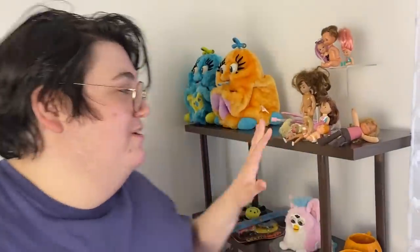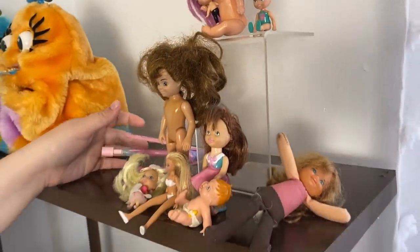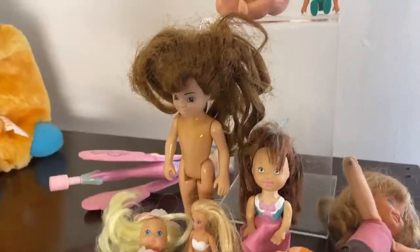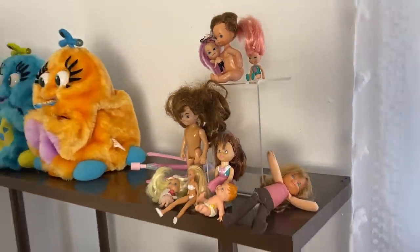And so over here, Laura, if you want to come on over here. Thank you. These were all the little dolls that were in that bag, which was so exciting and fun to open up. Look at all of these. So these are really fun to look at and look through. They're all from like the early 90s, which is really fun and nostalgic for us.